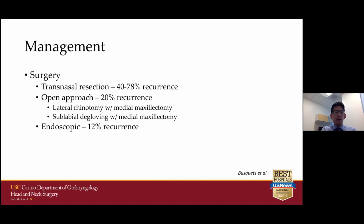So how do we manage inverted papilloma? The way we manage inverted papilloma surgically has evolved over the years. Transnasal resection without endoscopes was the initial method of choice, but that had a recurrence of 40 to 78%. That was mostly done in the 1970s and 80s. The gold standard treatment for inverted papilloma was the medial maxillectomy, which became more popular in the 90s. And that usually involved a lateral rhinotomy with medial maxillectomy or sublabial degloving with a medial maxillectomy.